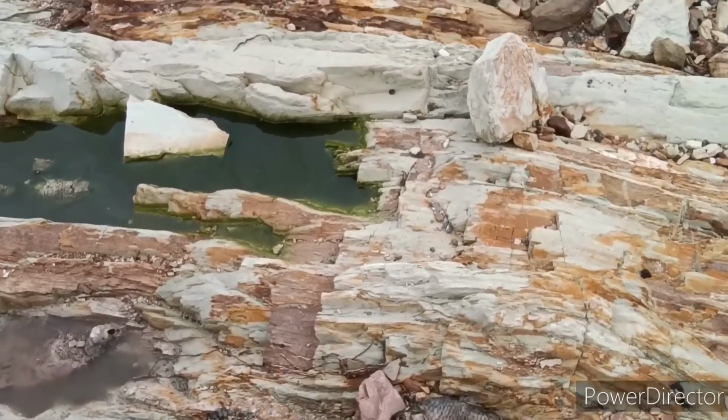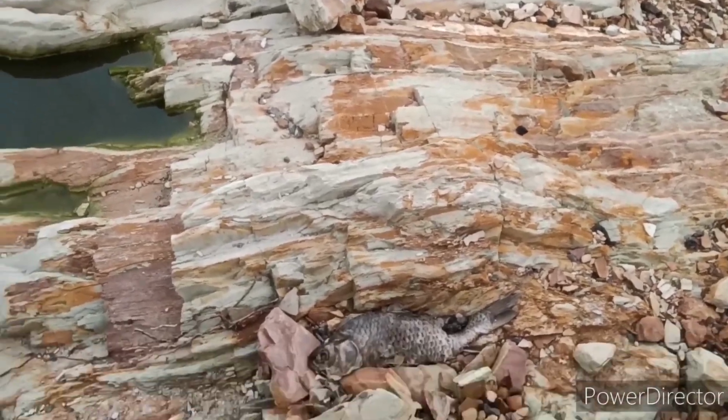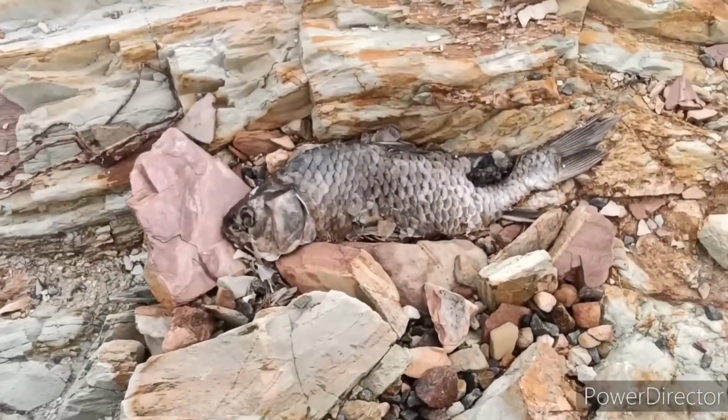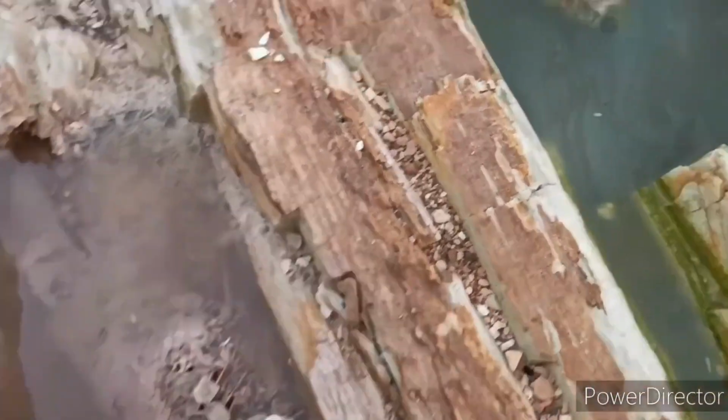Some more fish. Oh, this really stinks. There's another one. And another one.